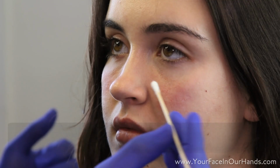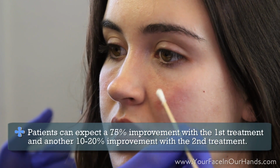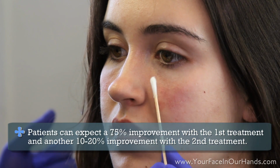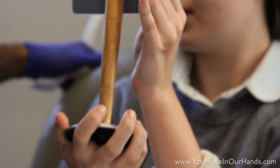So this is that tear trough area that had the depression here, and we've made it pretty flat now. And the next time we do it, we'll build on this a little bit more, and ultimately this whole thing will be smooth. Oh wow, the eyes look so much better. That's crazy. I love it. Awesome.